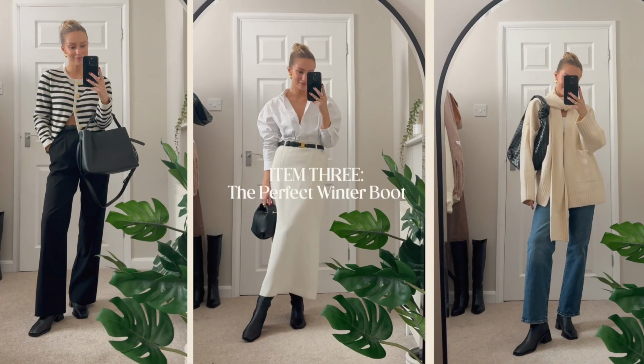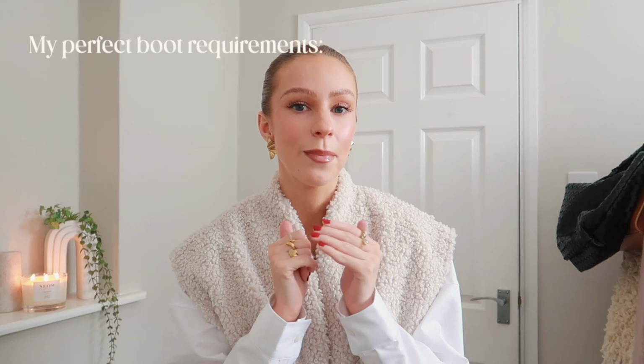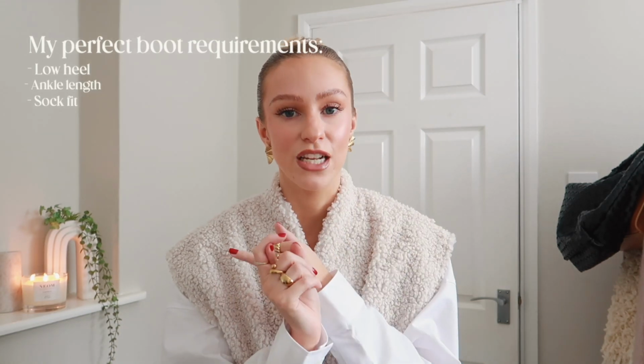The top of my wish list for winter this year was to find the perfect pair of boots. In previous years, that would have consisted of a really chunky ankle boot. Whilst they still definitely have their place in my wardrobe, I wanted a pair of boots that were low heel, like an ankle boot sock fit, so that I could wear them underneath my jeans. I could wear them with tailored trousers.